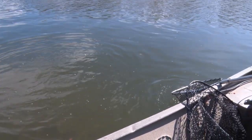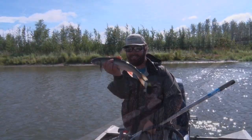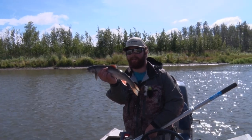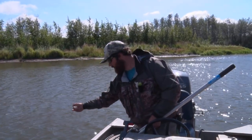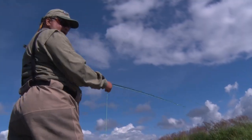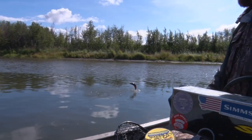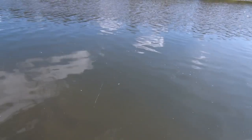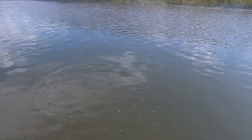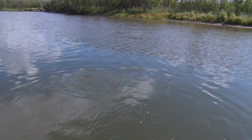What an afternoon this has been. Great Dolly Varden there. Yep, great Dolly Varden. Got a little nicked up on its back. Must have gotten too close to a chum bed. Got it. Got him. Is that fun? Whoa, another acrobat. I'll tell you what, Crockett, I've had a blast today. Look at the red fins on him. Look at the pretty colors.